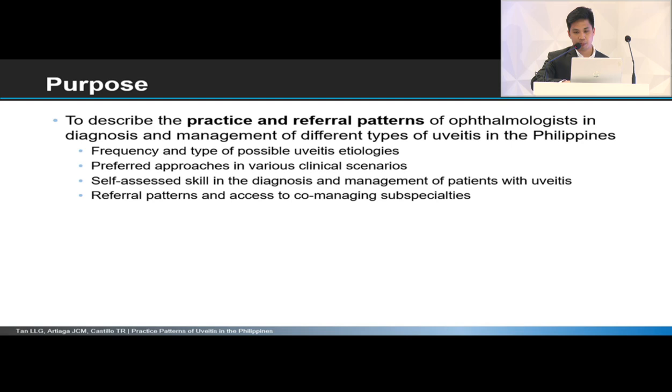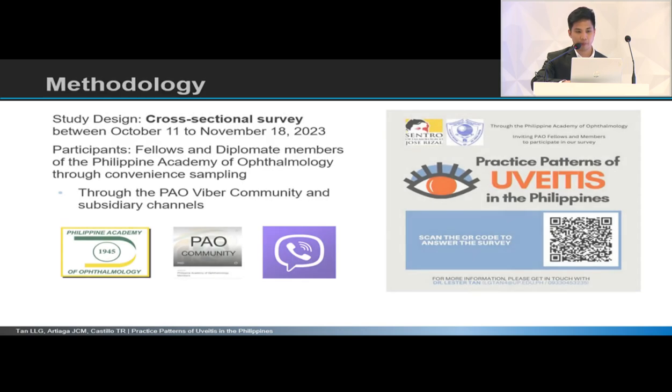So the purpose of this paper is therefore to determine the practice patterns of ophthalmologists in diagnosing and managing uveitis in the Philippines. Specifically, we looked into real-world reports of etiologies in the field, preferred approaches to various clinical scenarios, self-assessed skills, as well as referral patterns to help in the management of uveitis patients.